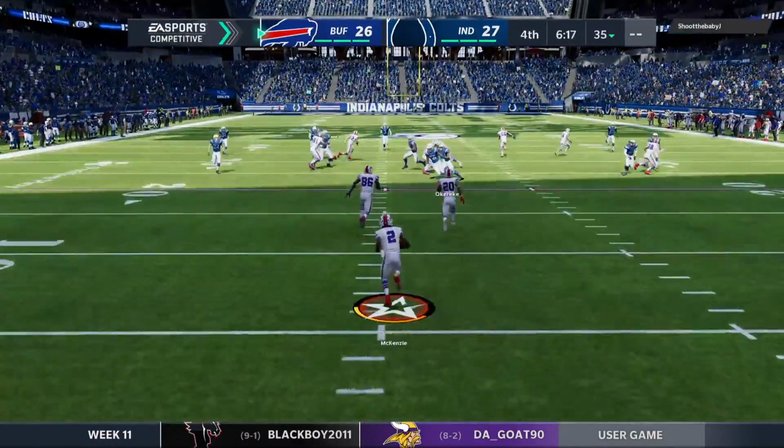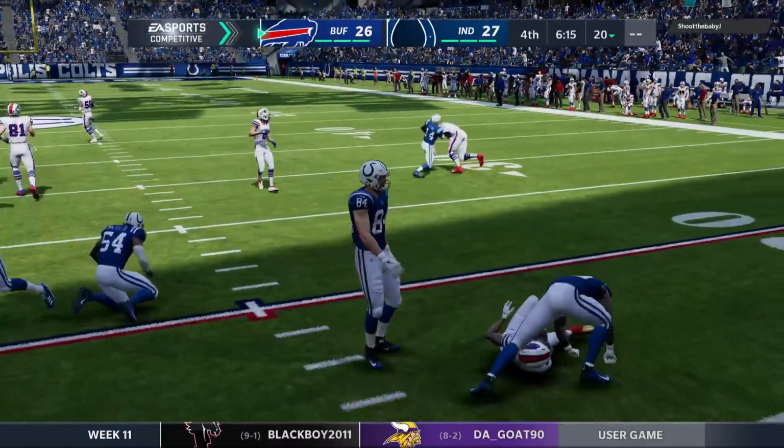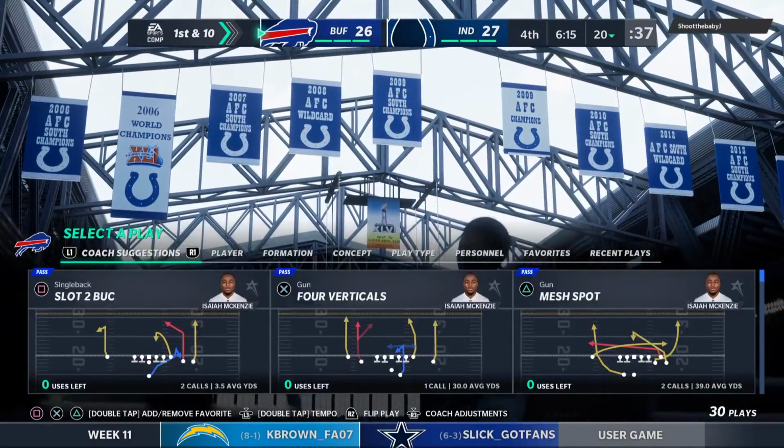This taken in about 4 yards deep. And the decision to come out of the end zone is going to cost him 5 yards as he's taken down right at the 20. Their own 20-yard line.